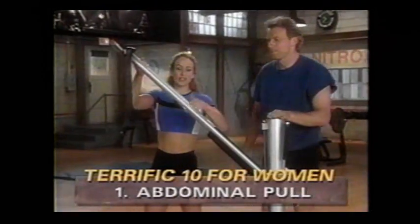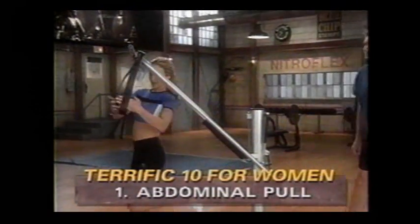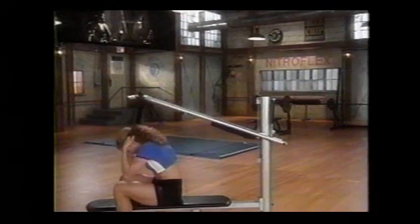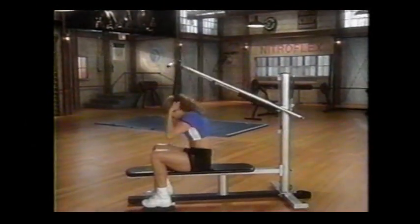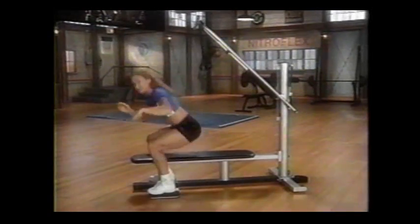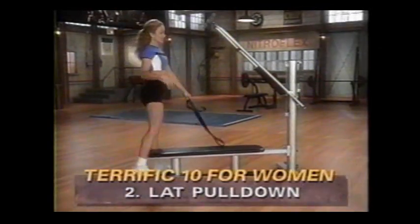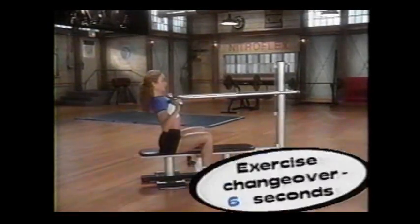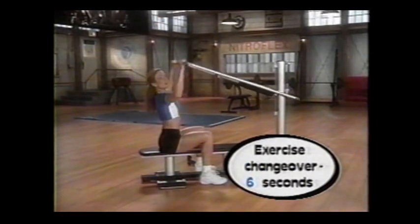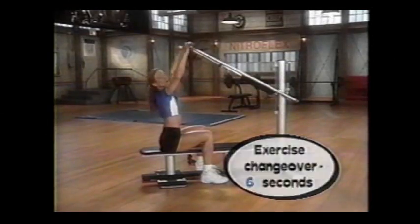The first exercise I'm going to do is an abdominal pull. It works the entire abdominal wall. The next exercise I'm going to do is a back exercise. It's called a lat pull down. I'm going to go ahead and situate myself and pull down. This works all the postural muscles of the upper part of the back, which are very important as we get older.